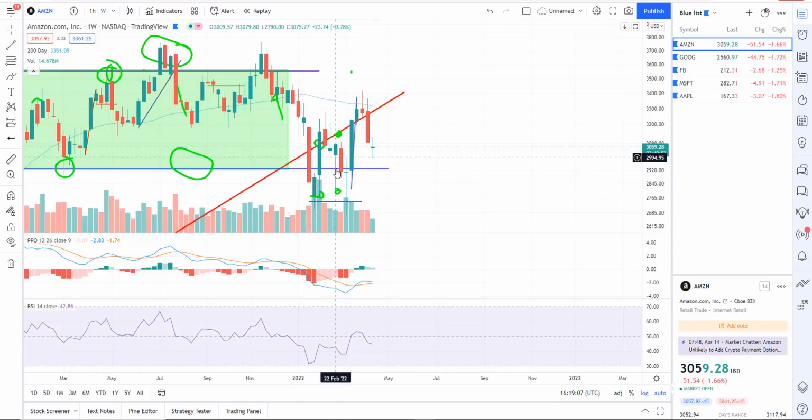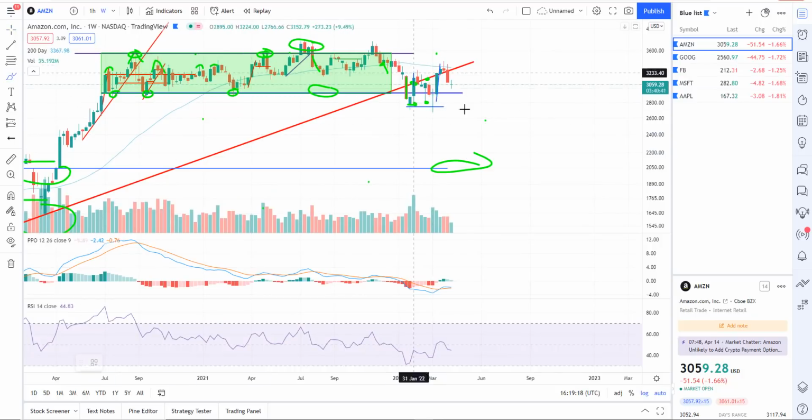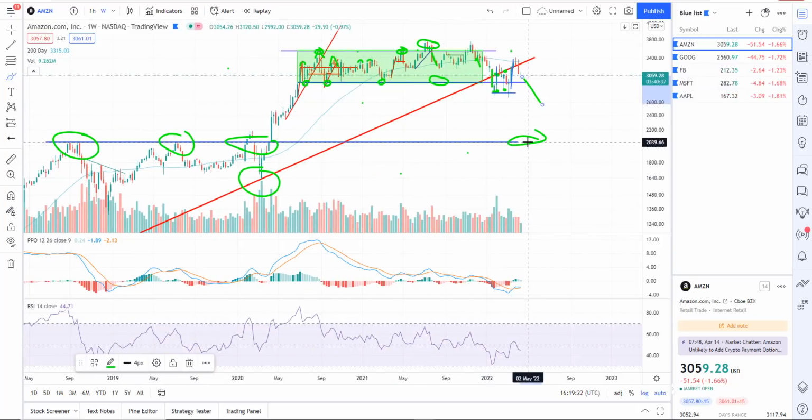You can see we had the sell signal, we bounced up, we were rejected. We bounced back up, we were rejected. So that's two rejections of that major trendline resistance, and we just need the price to start to resolve to the downside. I don't see any real major support once we get through this big chop zone until we're down to about 2040-ish. Good support down there.